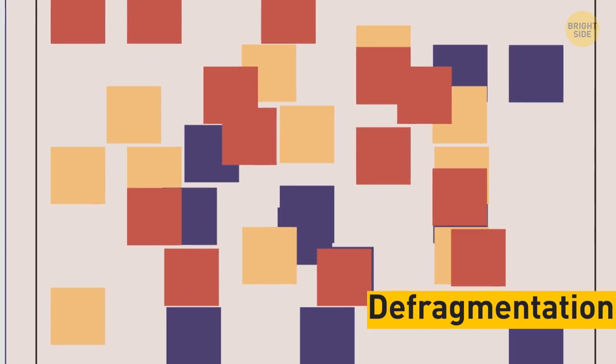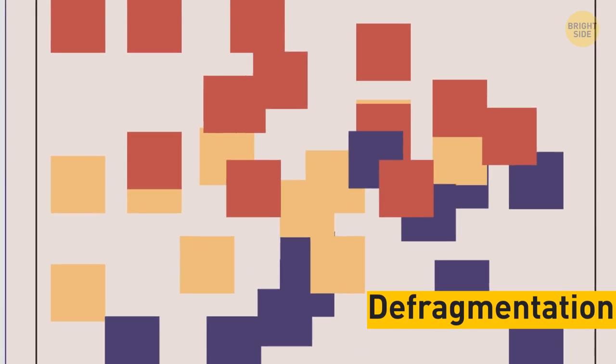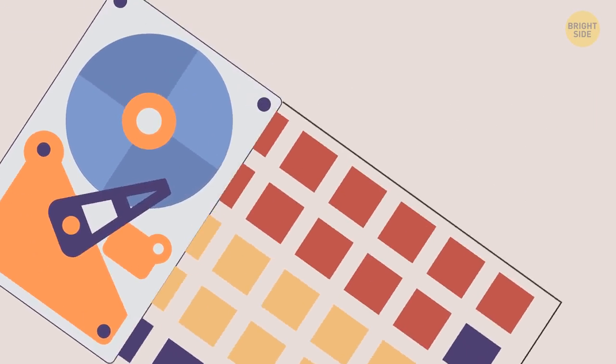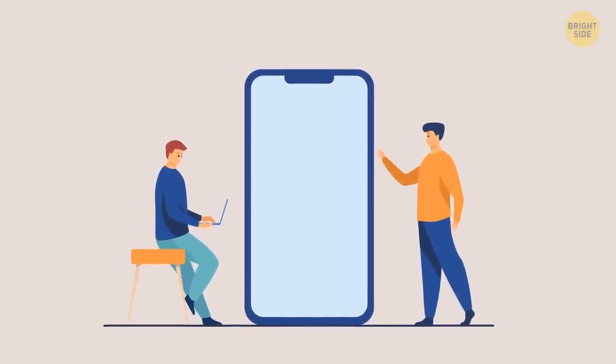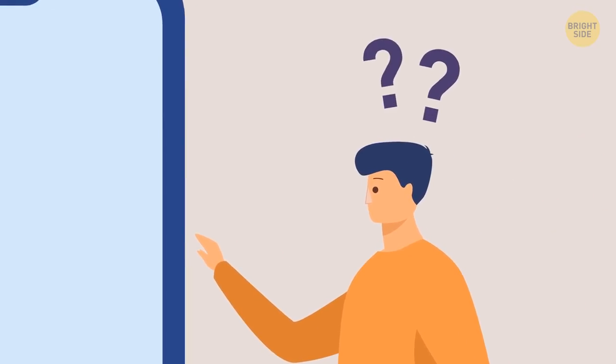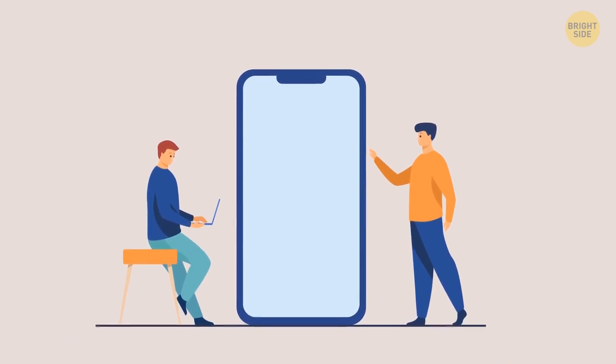Defragmentation is a way to reorganize the related data on a hard drive that's gone scattered all over. It arranges those bits and pieces and puts them back together in a clean and neat way. A lot of people misjudge their devices and think it's time to reformat them or even buy new ones, but disk fragmentation is extremely common.